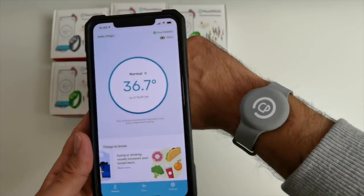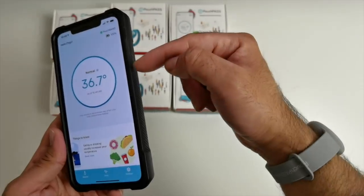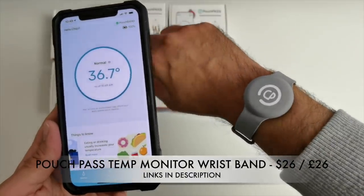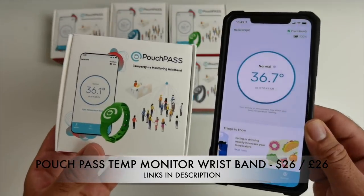So the PouchPASS temperature monitoring wristband, people, it's very affordable. So if you've got a smartphone, be it Android or iPhone, I suggest you pick one of these up, and not just for yourself, for your loved ones too. So definitely check out the PouchPASS. So let's see what's next.